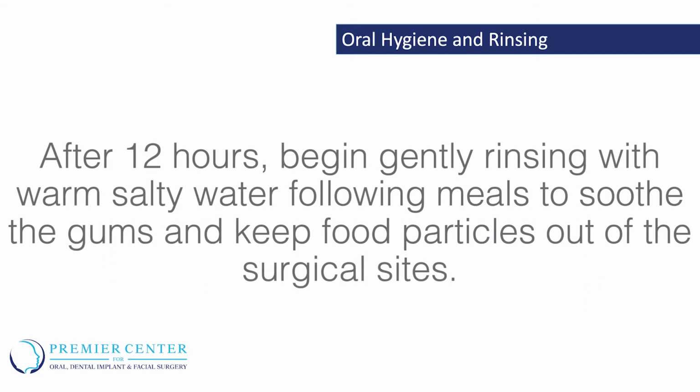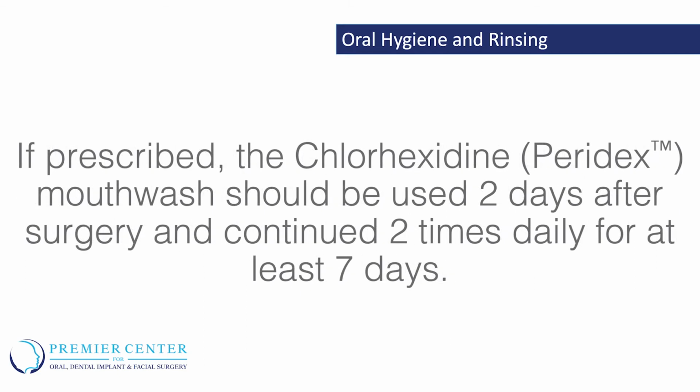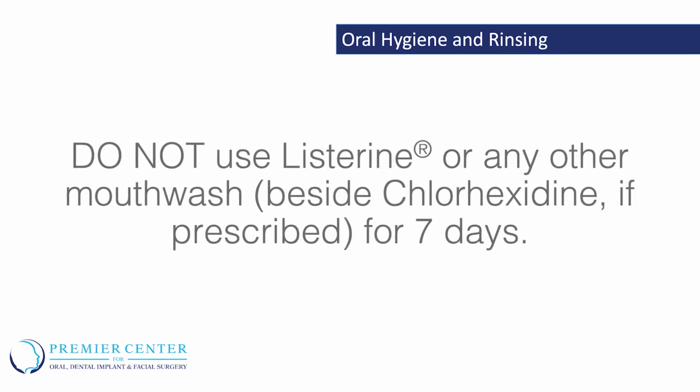After 12 hours, begin gently rinsing with warm salty water following meals to soothe the gums and keep food particles out of the surgical sites. If prescribed, the chlorhexidine Peridex mouthwash should be used 2 days after surgery and continued 2 times daily for at least 7 days. Do not use Listerine or any other mouthwash besides chlorhexidine if prescribed for 7 days.